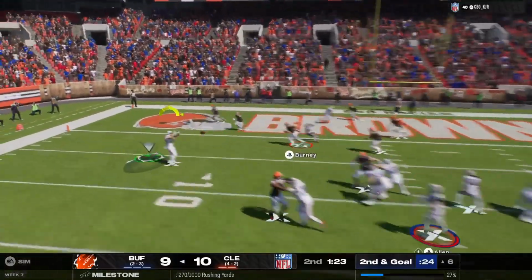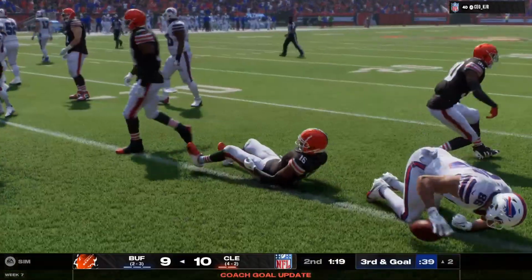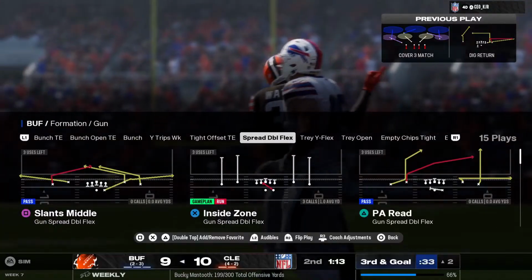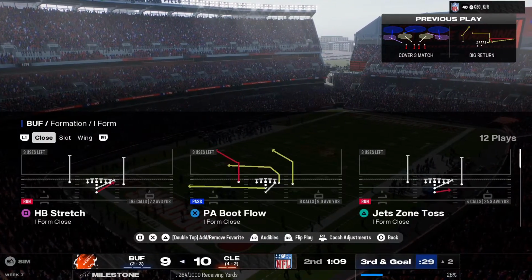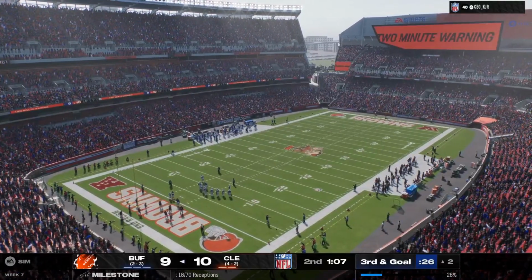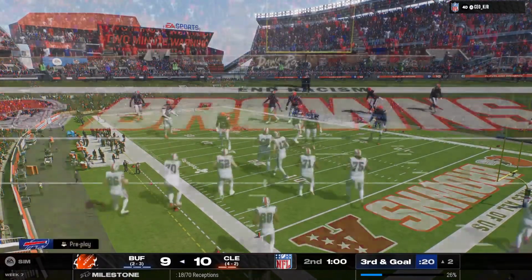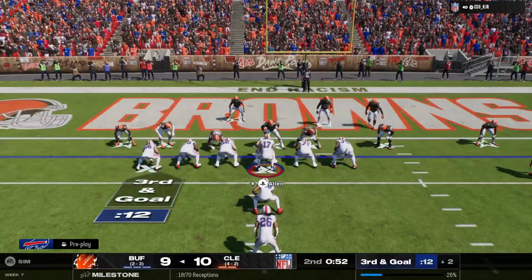From the shotgun, it's Allen. He pulls it in around the 5. And some space opening up as he works it down to the 2. Big play coming up. Third and goal.